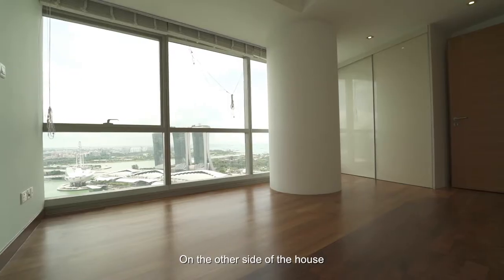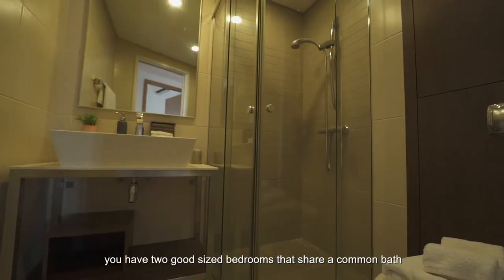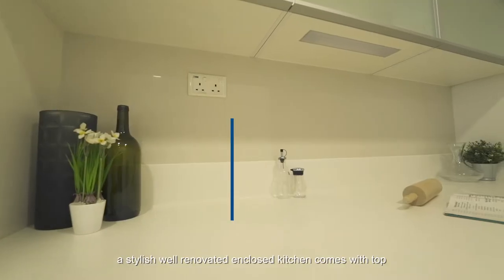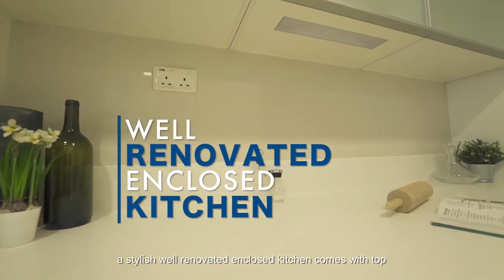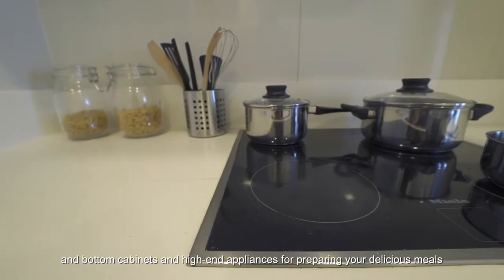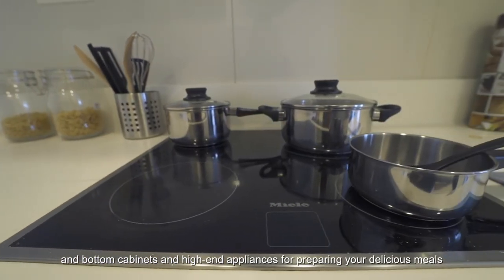On the other side of the house, you have two good-sized bedrooms that share a common bath. Sitting in between the bedrooms, a stylish, well-renovated and closed kitchen comes with top and bottom cabinets and high-end appliances for preparing your delicious meals.